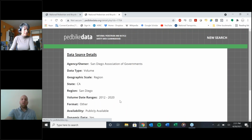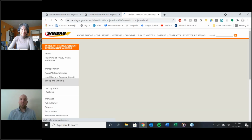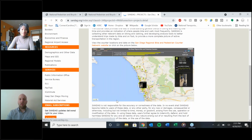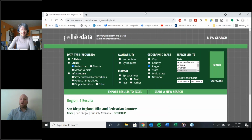pull this up, and you'll note that these are listed as volume types, has the years 2012 to 2020. We didn't specify dates again, so it just pulled up what was available. And we see the format is other. Let's see what this could be as far as an other type of data set. What this looks like is it's projects within a dashboard. So you'd have to go to the dashboard website that they have listed here, and then you could inspect that dashboard a little bit more.